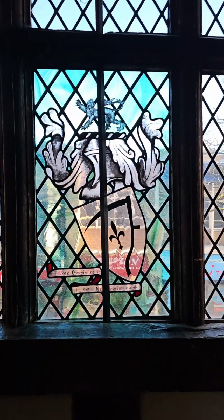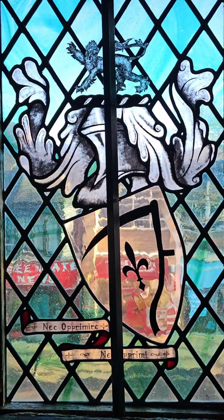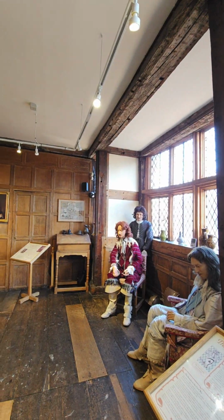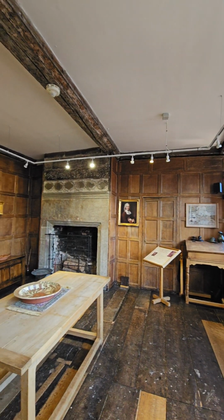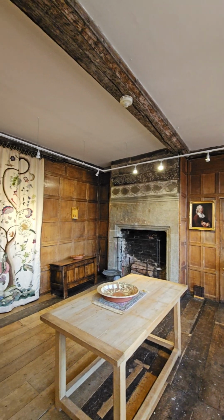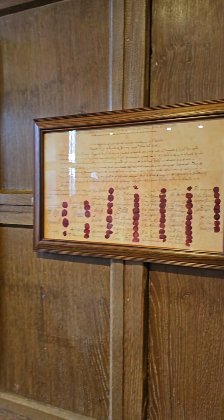This beautiful stained glass window with the Sneyd coat of arms on it can be found in the Civil War room. And this room has been made to look just how it would have looked when Charles I came to the house. Interestingly, the house was also used as a prison during the Civil War.